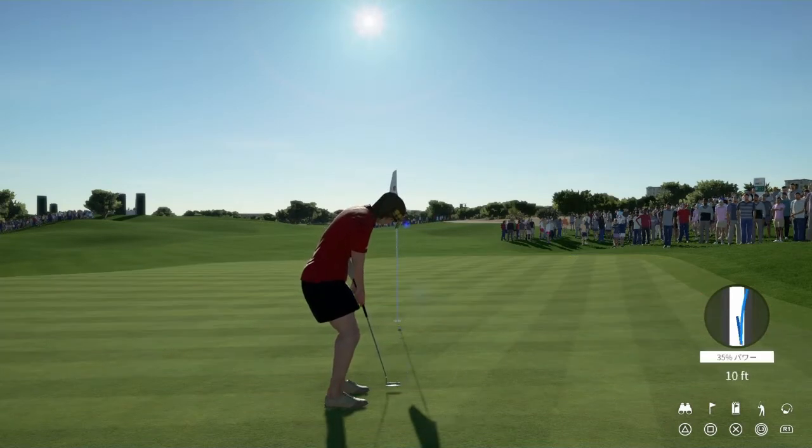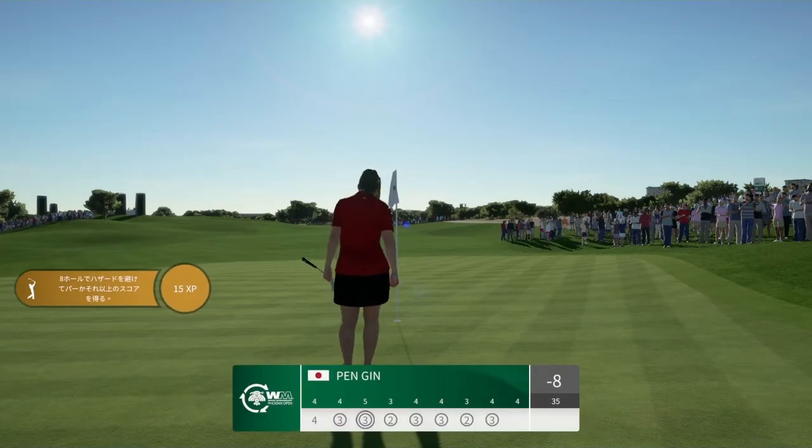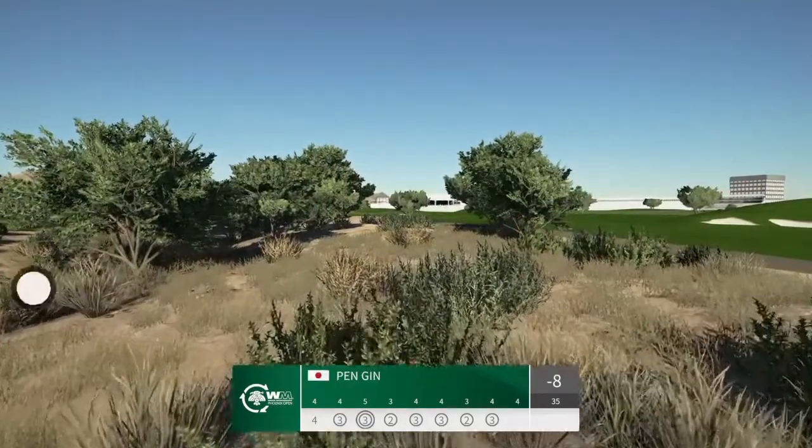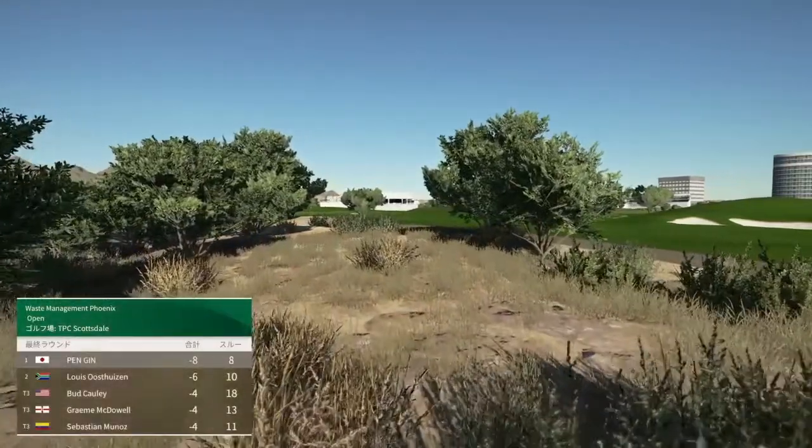If it's up, it could be in. Well, you're going to be difficult to catch now if you keep holing putts like that. And with that, she'll move to 8 under par. Awesome play. Still in the lead now after that hole.